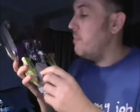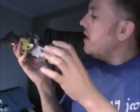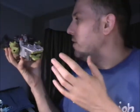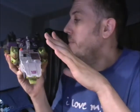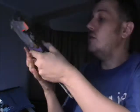Should we have a quick look at him? It's like his Battlestar Galactica mode. He's an intergalactic spaceship designed for purging the galaxy of truth, justice, and the American way. He's a massive, great big bad guy that turns into an aircraft carrier, stroke spaceship, stroke shuttle thing. He's got some wheels underneath so he can roll.